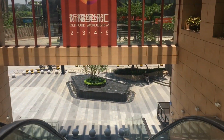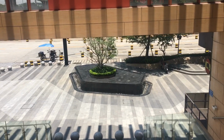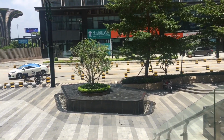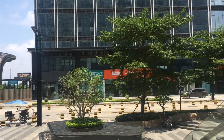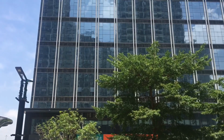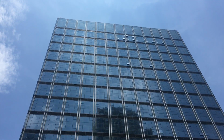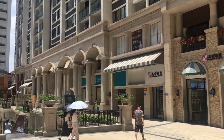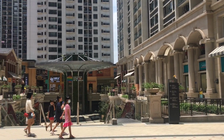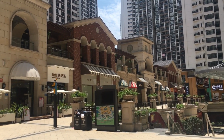Well, now we're going to go back down to the level of the shopping center. Another office building across the way. Big open area with lots of shops and some pretty cool architecture. Notice the sort of Grecian one over there with Ionic columns, and some more modern European brick ones over here.